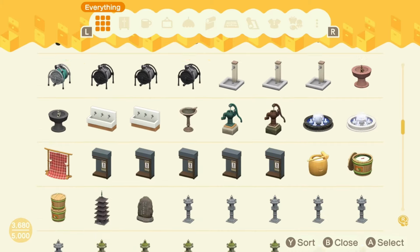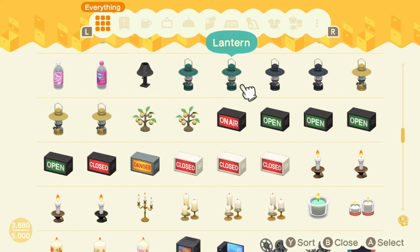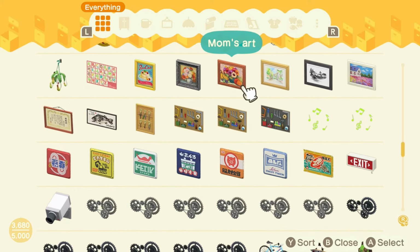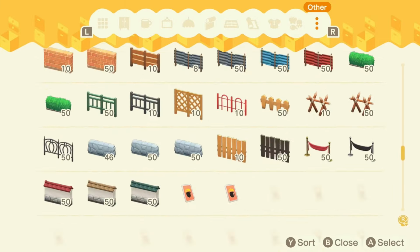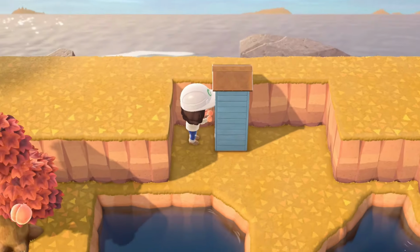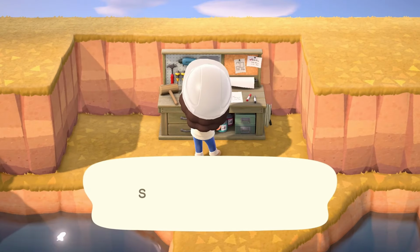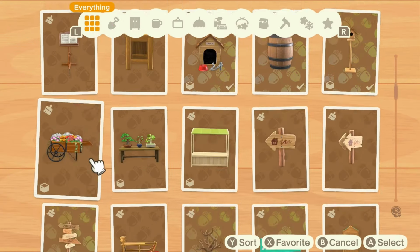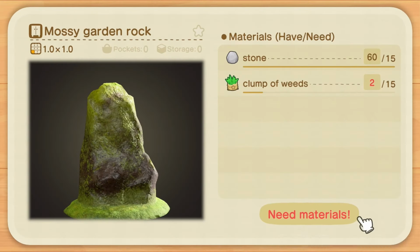Yeah, I definitely don't have any. So we will grab some stones and maybe some moss. I hope I have the DIY for them. I should. I did some prep work for this, I promise. I could do the tall one. This is the one I wanted.